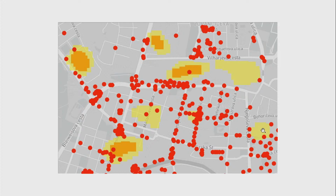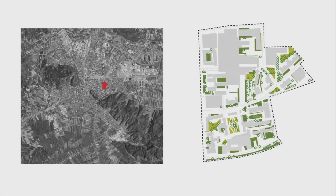This is the area of University Medical Center, the largest medical institution in Slovenia, shown here. Home to 15,000 employees who go to work here every day, and also the location with the highest concentration of vulnerable users of public space.